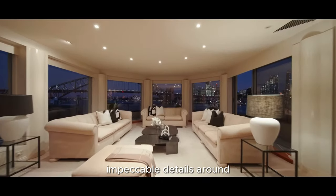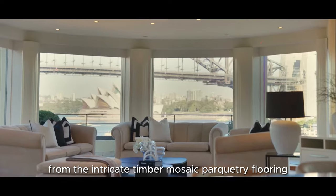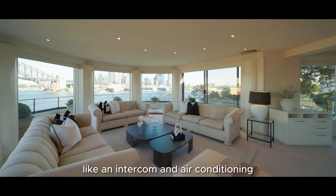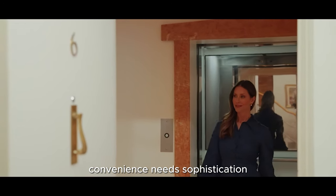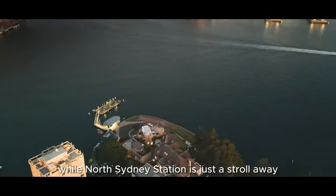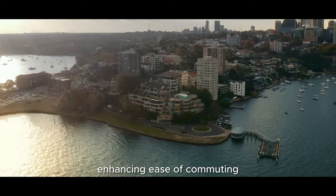Impeccable details abound, from the intricate timber mosaic parquetry flooring to modern conveniences like an intercom and air conditioning, ensuring a lifestyle of absolute refinement. Convenience meets sophistication, with a lift providing access to a lock-up tandem garage, while North Sydney Station is just a stroll away, enhancing the ease of commuting.